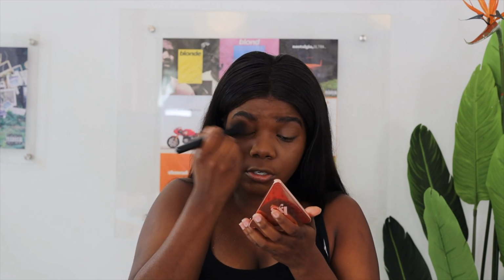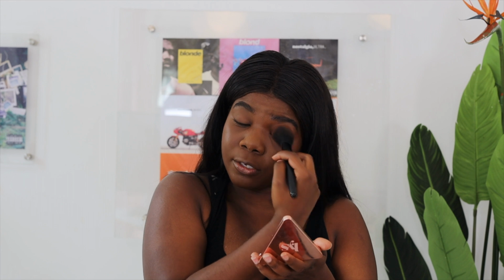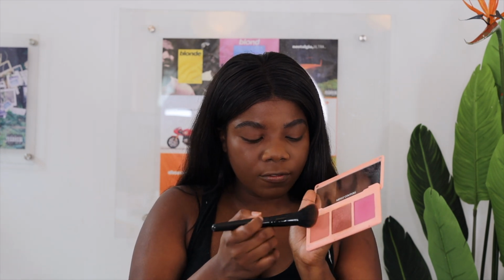So I'm just gonna do a little quick push onto my eye. Nothing crazy, because I'm gonna go in later with some blush on my eye just to give it a little more definition. And now I'm gonna tap into my Love Sprung face palette, and I'm gonna use this shade Infatuated as my blush. I love this shade of blush.